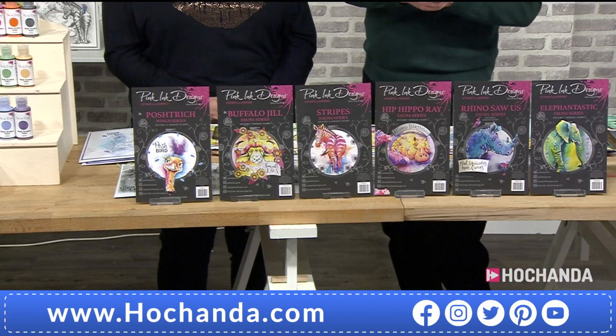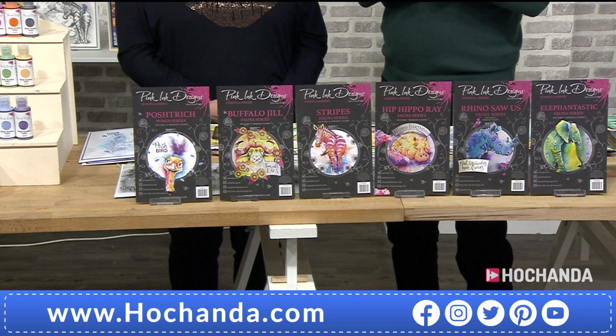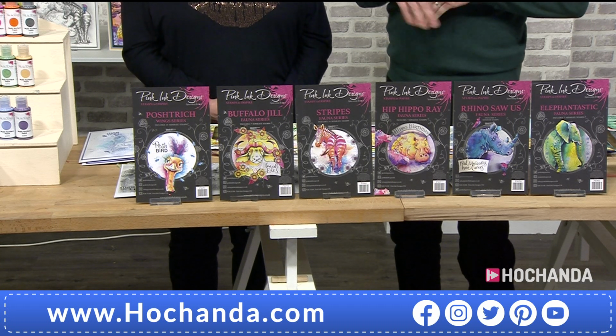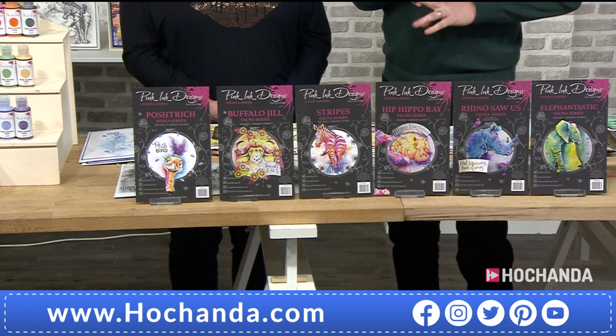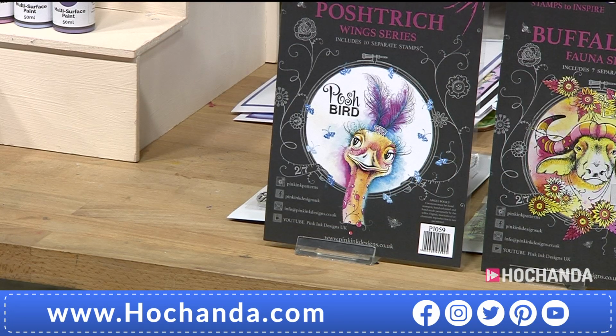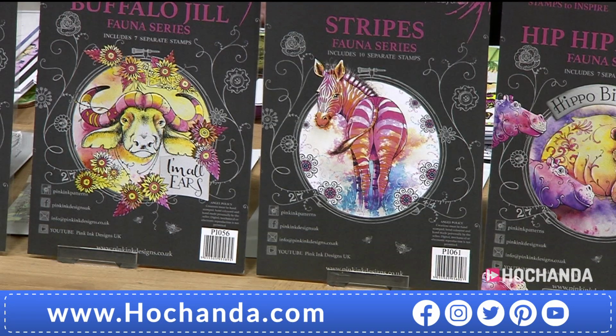So we're very busy already. Individually, at the bottom of the screen now are individual stamps. You can go for them individually if you want. £17.49. Most popular is the stripes and the ostrich. So the zebra and the ostrich are nearly 20%. 20% of the individual stock has already gone on the ostrich and on the stripes, which is the zebra.